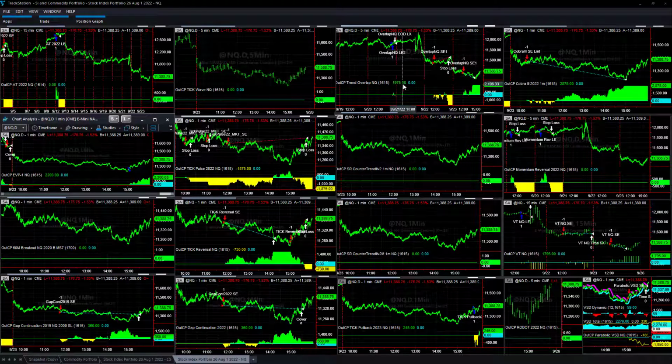And then we had overlap NQ, had a nice trade, plus 1975. Tick pullback up a little bit right here, capturing a trade. Into the close, looks like maybe some short covering on the day. Cobra 3 got out right at the lows, picture perfect trade. Plus 2875 on an E-mini. And VTNQ plus 1795. Parabolic VSD minus 1850 on the day.